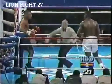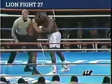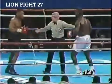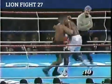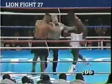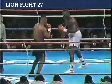That left jab of Buster Douglas is a measuring stick. Very strong. Watch it come out, and then he drops the right hand. Well, I think you'd have to say this is the most trouble Mike Tyson has ever been in at this stage of a title defense. This is the most trouble Jimmy's ever been at any stage of a title defense.